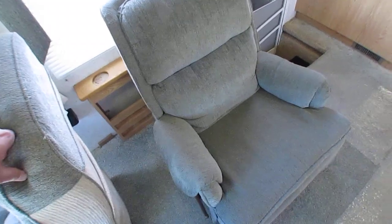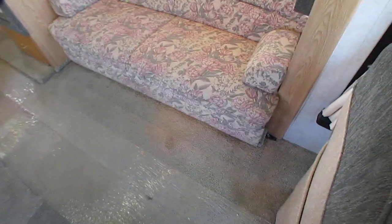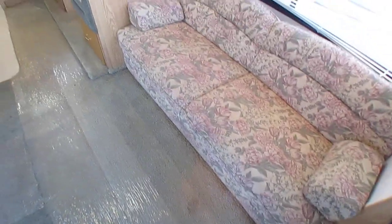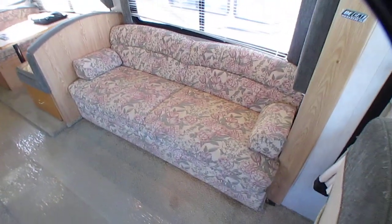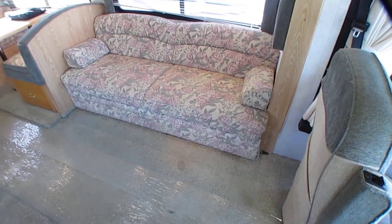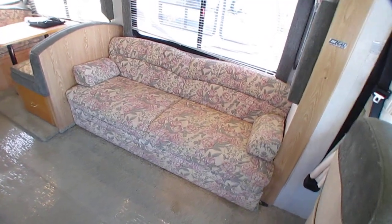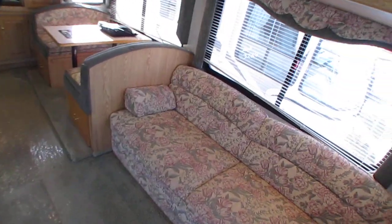Original carpet, original upholstery. Now, a couple of spots in the carpet are faded. I'm not planning on putting carpet in this because I'm trying to keep the cost down where I can sell it for $19,900 instead of $21,900 or anything like that. So if you want carpet in this, let us know. We'll get you a quote on carpet we can add to the price.